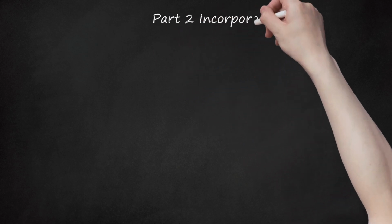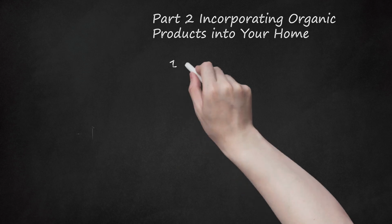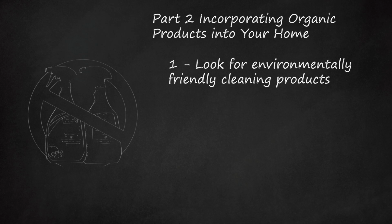Part 2: Incorporating organic products into your home. 1. Look for environmentally friendly cleaning products. Unfortunately, there is nothing specific that makes a cleaning product organic, and the more natural products will often be more expensive than the more traditional cleaning products. However, if you want to choose safer cleaning products, look for products that don't include phosphates and phthalates.